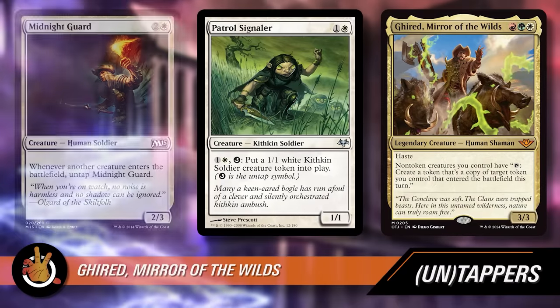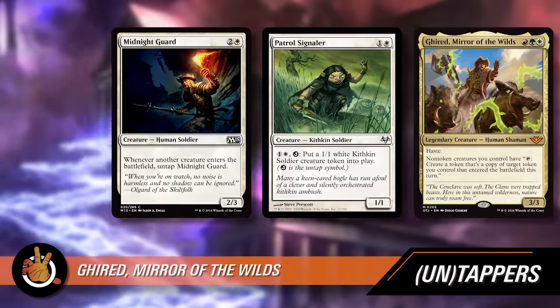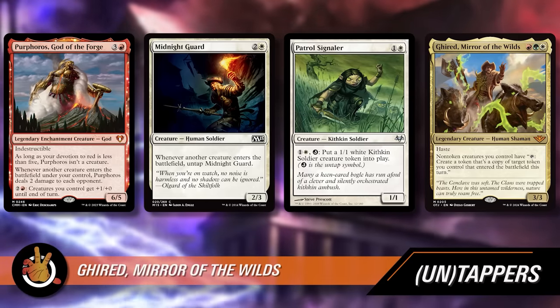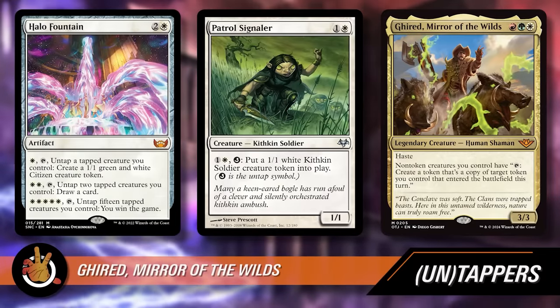And along those same lines, you could go infinite. What? No way! With Midnight Guard. Whenever another creature enters the battlefield, untap Midnight Guard. You did it! Play a Purphoros. Make a single token. Make a token with haste. You win. Pretty good. Yeah, you win. Halo Fountain. Another way to win the game.